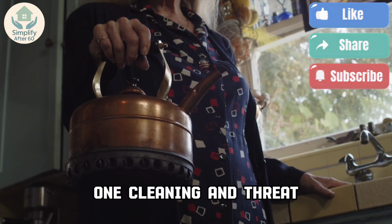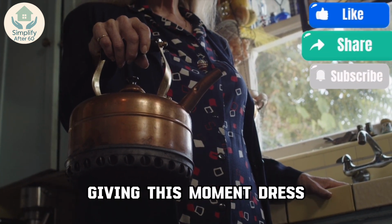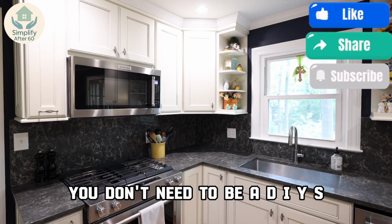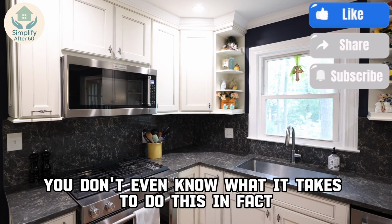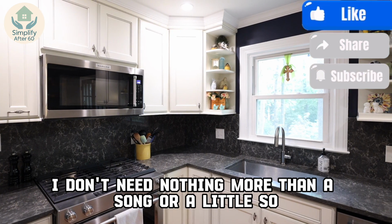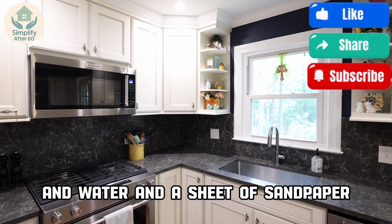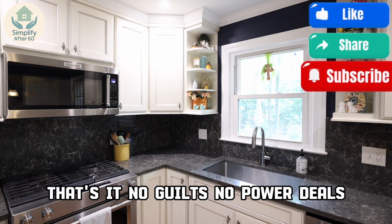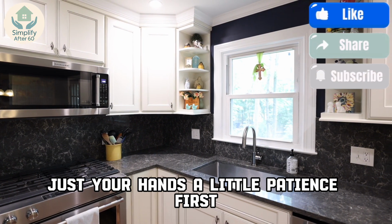1. Cleaning and prepping. Let's start with the easiest part, giving this old dresser a fresh start. You don't need to be a DIY expert or even own fancy tools to do this. In fact, I used nothing more than a soft cloth, a little soap and water, and a sheet of sandpaper I found in the toolbox. That's it. No drills, no power tools, just your hands and a little patience.